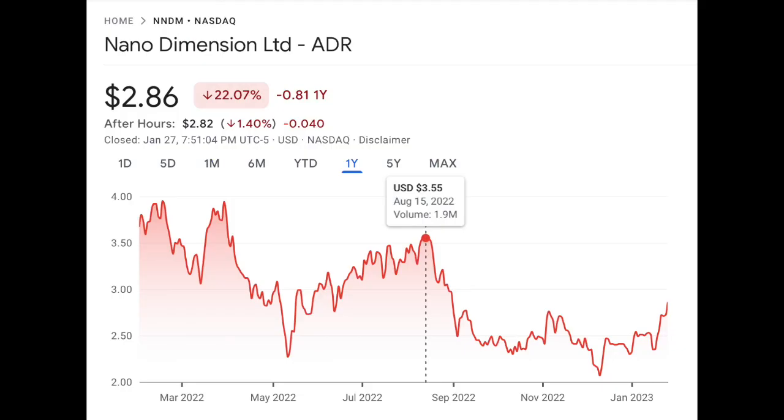Last time we saw Nano Dimension at a $3 mark was back in August. That's when Nano shifted into what may have looked like a $4 situation. Back in August is when we had our last big pop with Nano. Looking at numbers and volume, and outstanding shares compared to shares that have been eaten up right now, I don't think hitting this $3 mark would be too crazy going into this year, especially with a lot of positive news around Nano Dimension right now.